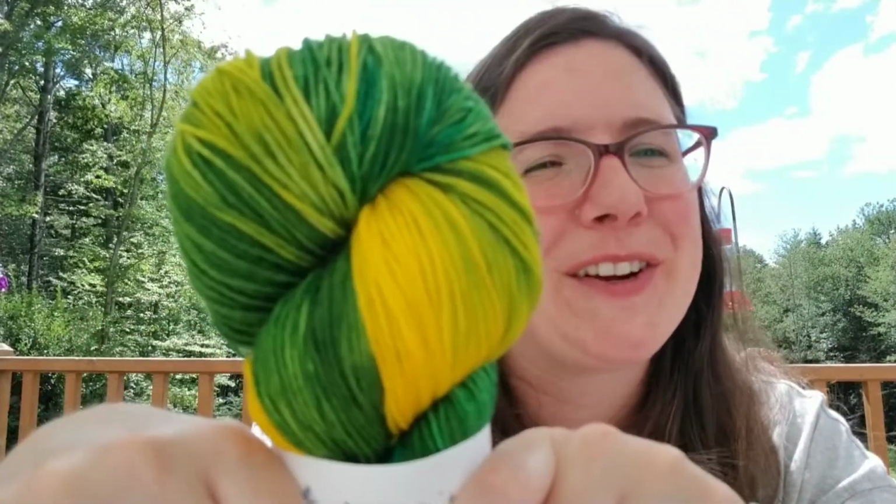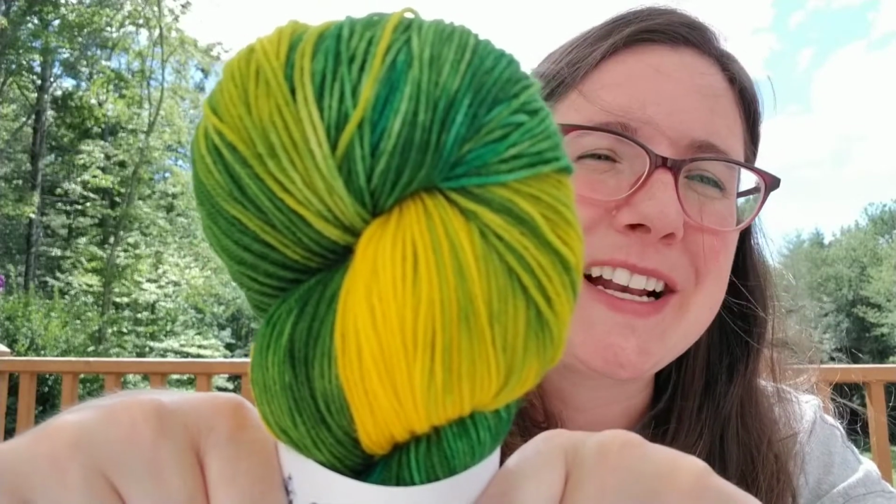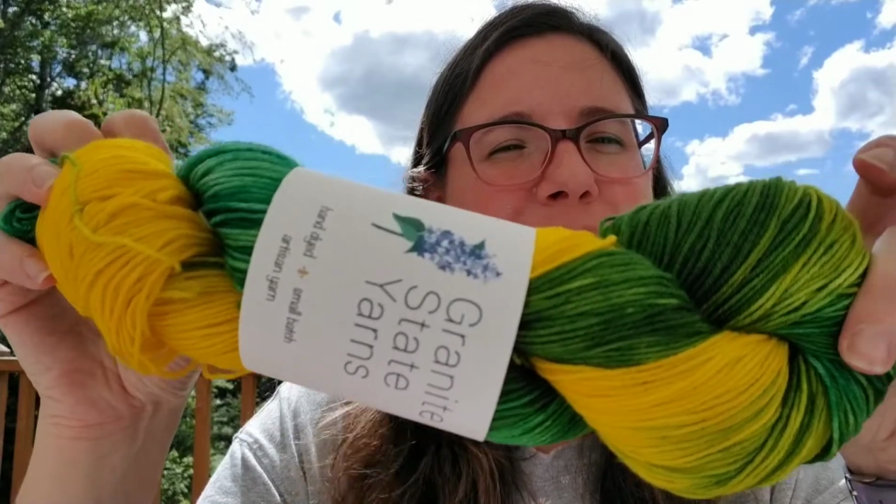So the girls, we have 6 daughters, and the girls kind of talked it over and they decided we should call this Forsythia, because we have a lot of forsythias here in New Hampshire, and they're one of our favorite flowers because it's one of the first things that we get in the springtime, those big yellow flowers, and then it turns into a green kind of shrubbery. We have a few out back over there, so that's really fun.